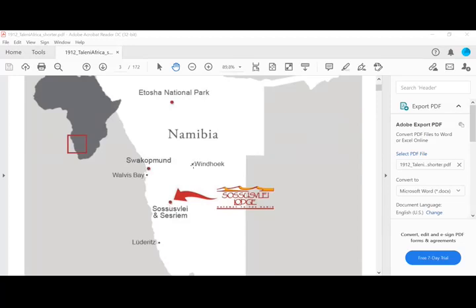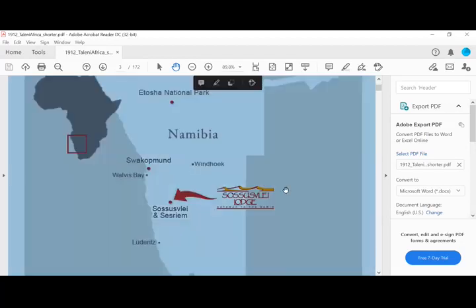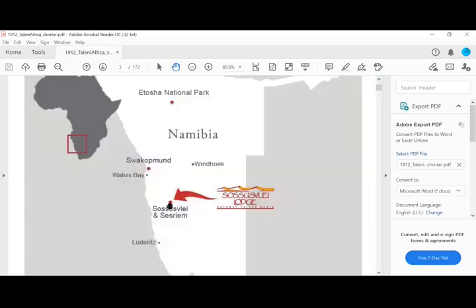Your travel distance from Windhoek down to Sossusvlei is about 6 hours, also mostly on gravel road. There's a bit on tar, and the rest is on gravel road. Then your travel distance from Etosha National Park down to Windhoek, if you're flying, is also about 6 hours, and that's tar. So all that travel is on tar.